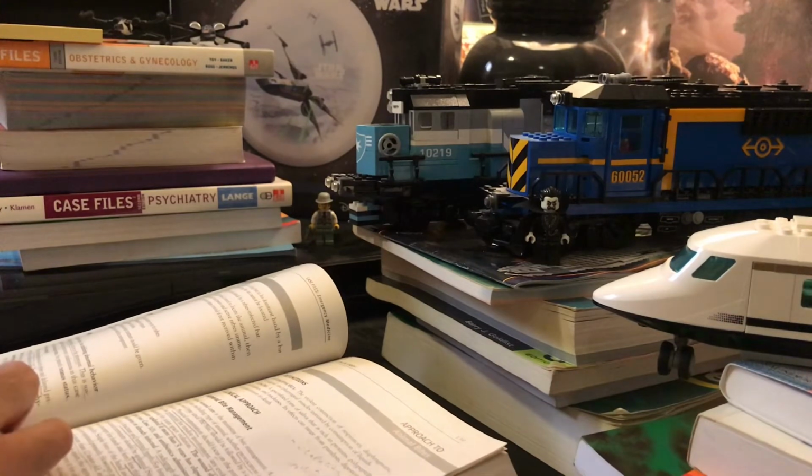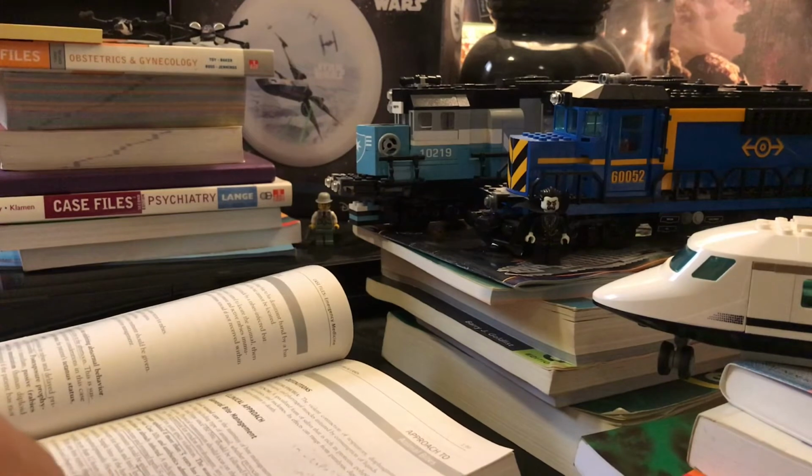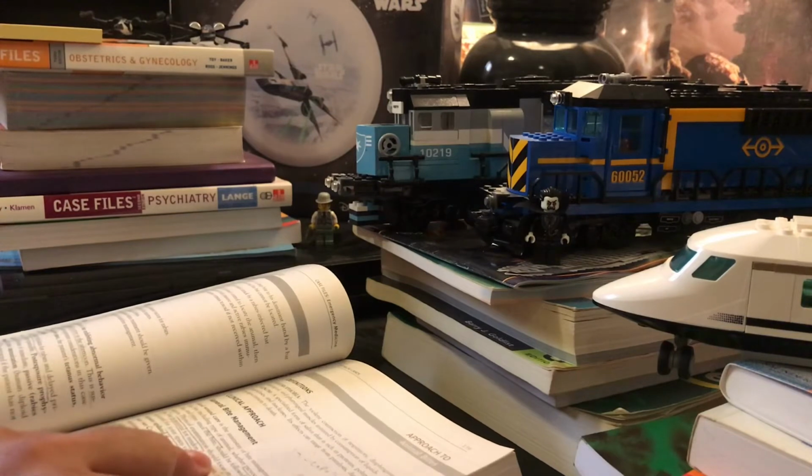Next, we'll go to clinical approach. We'll speak about general bite management. Good wound care is the mainstay of bite management. A detailed history of the bite, including type of animal, whether provocation occurred, location of bite, and time since the bite, should be followed by a careful physical examination.